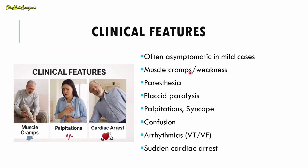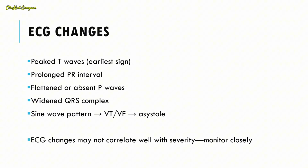In mild cases of hyperkalemia, the patient is often asymptomatic. However, symptoms of hyperkalemia include muscle cramps or weakness, flaccid paralysis, paresthesia, palpitation, and in severe cases, we may have arrhythmias, ventricular tachycardia, or ventricular fibrillation, and sudden cardiac arrest. Classic ECG findings in hyperkalemia include peaked T waves, which occur as one of the earliest signs of hyperkalemia, prolonged PR interval, flattened or absent P waves, widening QRS complexes, and in late stages, sine wave pattern or ventricular tachycardia and fibrillation, which eventually leads to asystole if untreated. ECG changes may not correlate well with severity, so it's important to monitor closely.